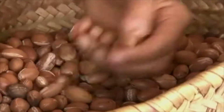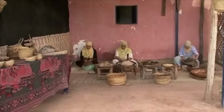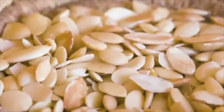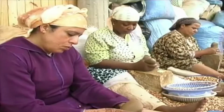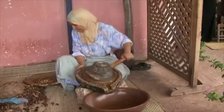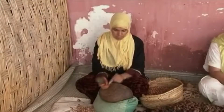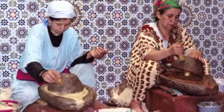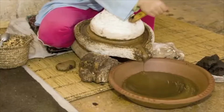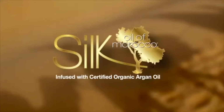They collect the unspoiled fruit from around the argan trees, remove the fleshy pulp to reveal the argan nut. One by one, using the traditional method, they crack each nut open to reveal the argan kernel inside. With a trained eye, they hand-sort the kernels to select only the best. Importantly, the argan nuts are cold-pressed by hand to release their precious oil. Many traditional nut oils are boiled, but that can destroy valuable nutrients. So it's the organic growing, the hand selection, and the cold pressing that make silk oil of Morocco one of the rarest oils in the world.